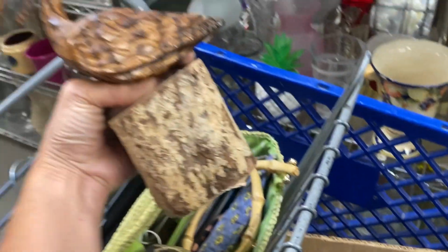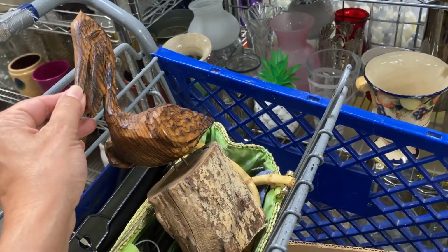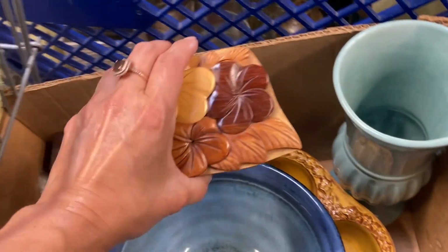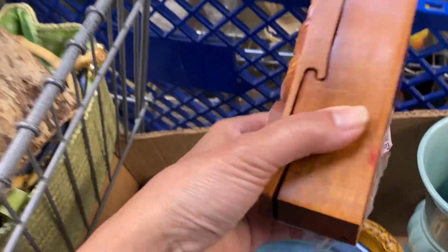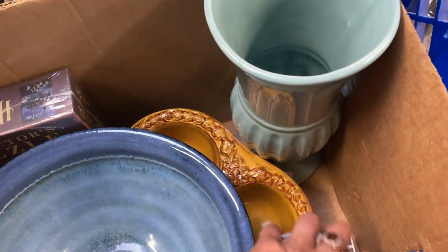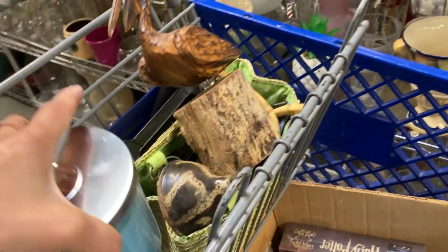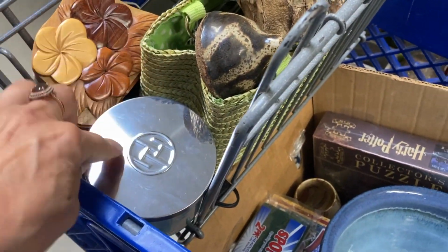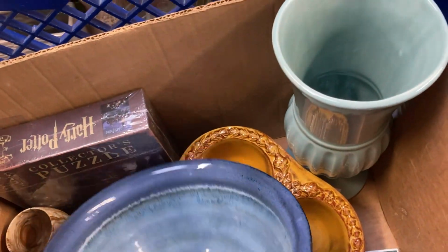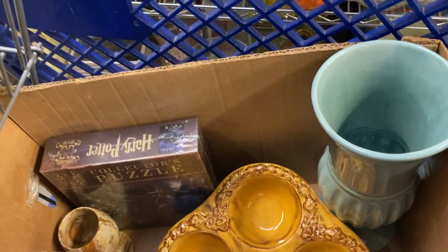Here we have that bud vase. We've got the wooden pelican driftwood piece. We have the wooden floral puzzle box. We have a candle that I picked up. That's a little bit too much. I think I might have put that back because they're usually $6.99 and that one was $9.99. I'm not sure why it was so expensive. This bowl, this is definitely a very beautiful handmade bowl that I am going to take with me.